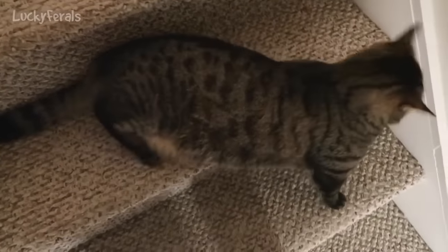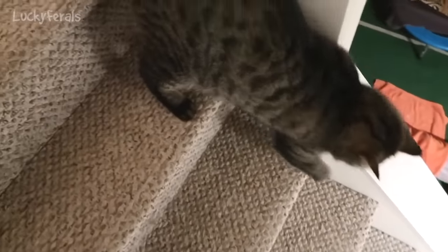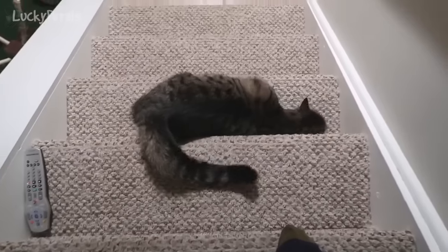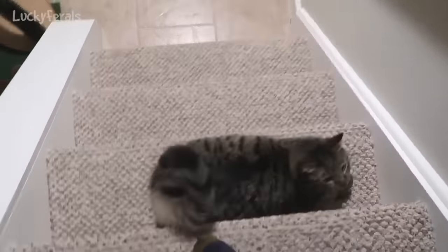Simba always lays across the steps, and I always have to be super careful not to step on him. See? Look. I'm trying to walk down the steps, and this is what he does.